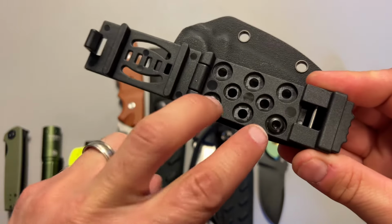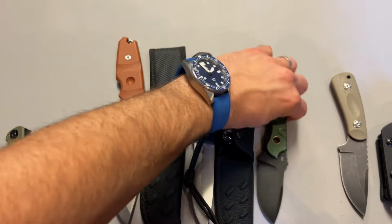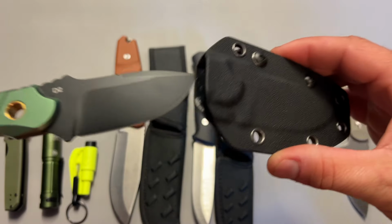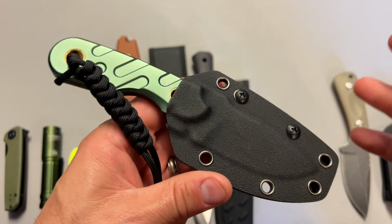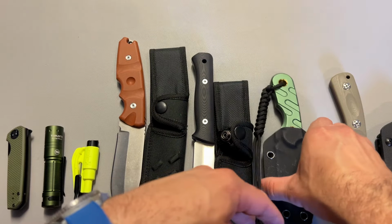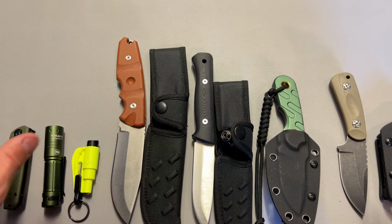You can also shift it on there or adjust it for different belt sizes. It locks in and clips in really nice. Really love this knife, especially when you consider it's $16. Again, the cheapest prices I've ever seen some of these knives. Now, FLISSA also has some folders on sale.